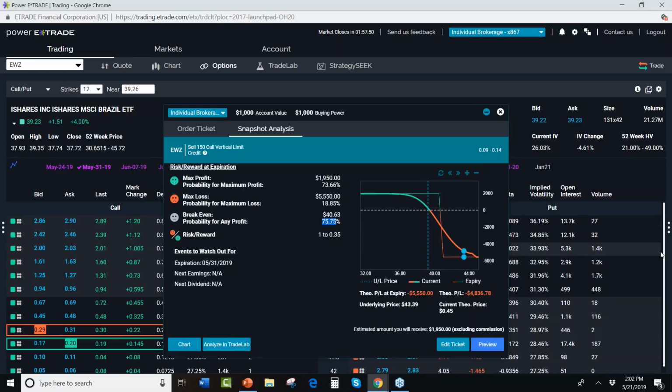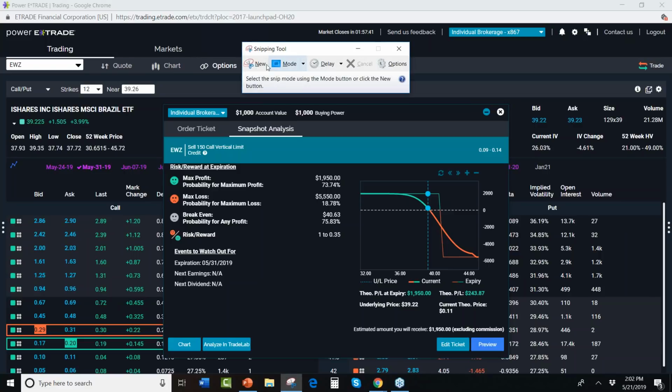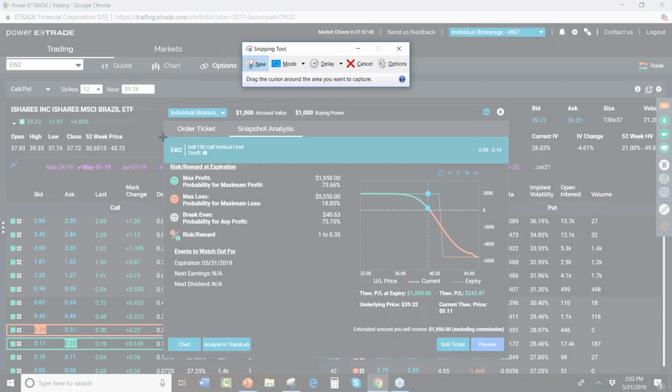Look at this, guys. There's nearly a 76% probability of at least breaking even. Let me grab a screenshot of this. I'm going to send out a screenshot, a text alert, and we're going to move.